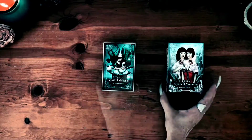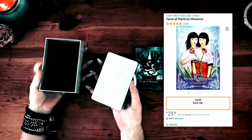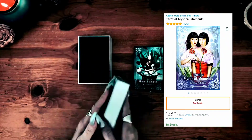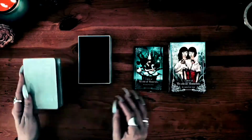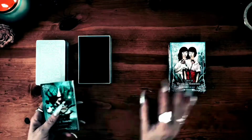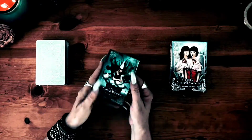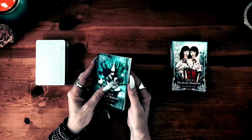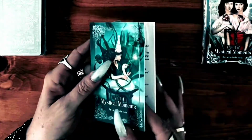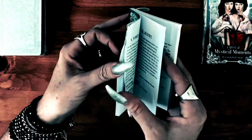The next deck I purchased was the Tarot of Mystical Moments. I purchased mine in store for $25.95. However, you can find this deck on Amazon for $23.36. Now, that price does not include shipping and handling. However, if you have Prime, it should be fairly cheap. Now, this deck comes in a nice sturdy box, which, like I said, is great for traveling purposes. It also comes with a book with the explanation to each one of the cards. So this deck does have the major and minor arcana with a total of 77 cards.